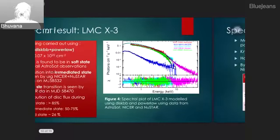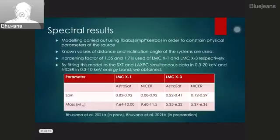Okay, since we had a large number of soft state observations available, we tried to constrain the physical parameters using the model Simpl and Kerr-BB, and we adopted the known values of distance and inclination angle. From this spectral fit, the spin of LMC X-1 from AstroSat data was found to be between 0.82 to 0.92, and from NICER 0.88 to 0.92, and the rest of the values, as you can see here in the table.